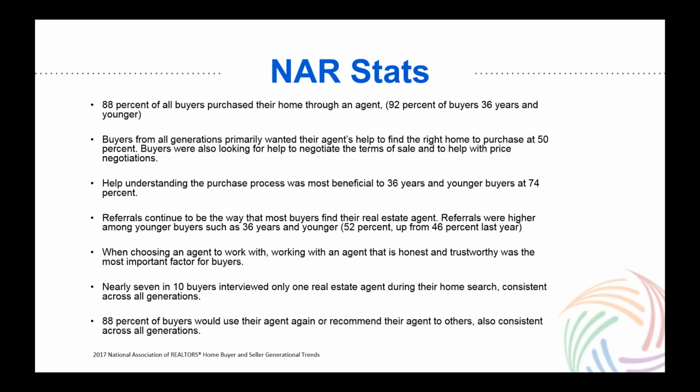88% of buyers would use their agent again or recommend them to somebody else. For the most part, everybody's having good experiences. They liked working with you. They would tell somebody else about it. Just remind them to do it, right?